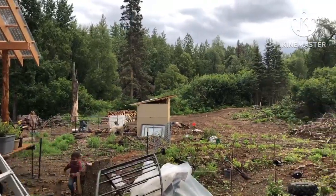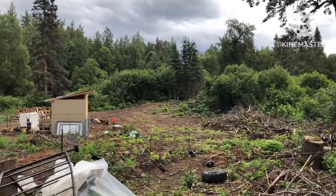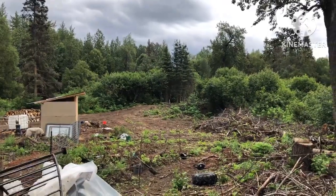Plus, the garden is doing pretty good. We got lots of potatoes happening. The slugs ate everything else, and I wasn't prepared for that, but it's fine.